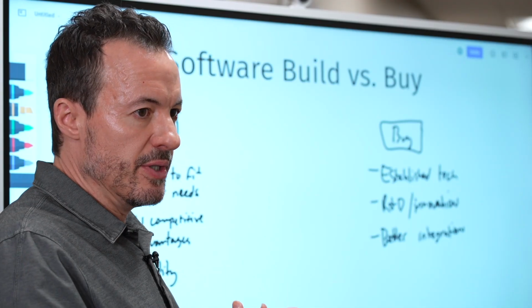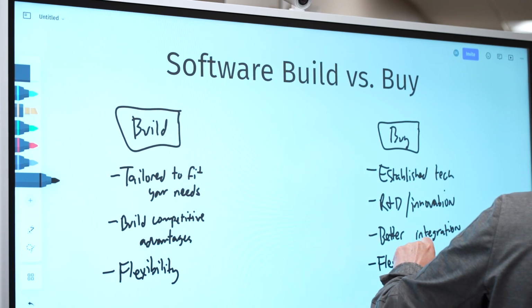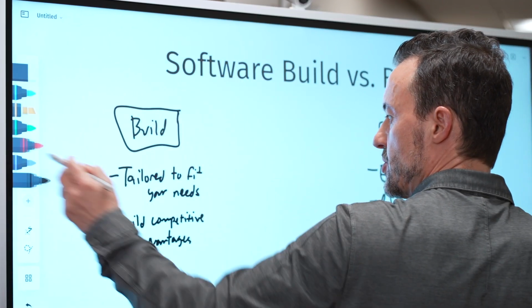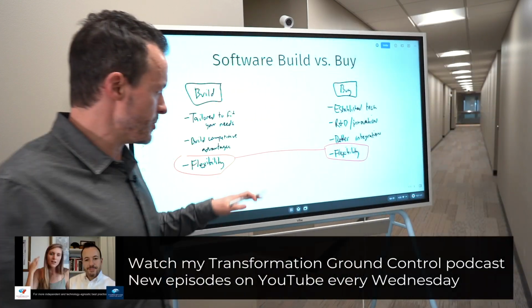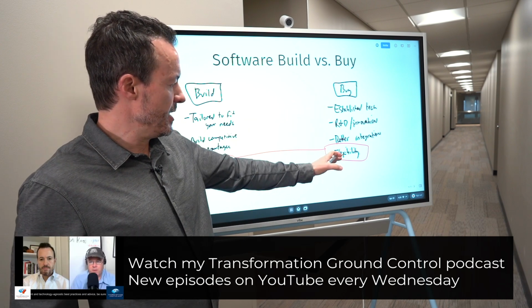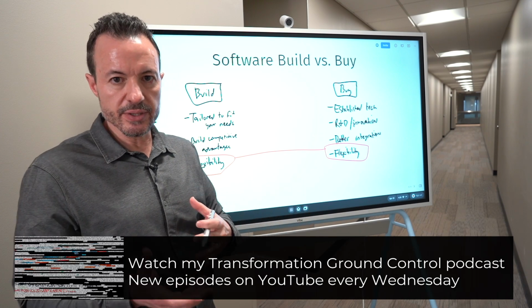And then a final advantage of the buy option is flexibility. And the reason why I'm saying flexibility is an advantage here, even though I also mentioned it over here, is that in both cases, there's a different type of flexibility that happens as a result of buy. So when you're buying software, the flexibility is around the fact that you don't have to completely rewrite code necessarily to change a business process or workflow or a certain capability.